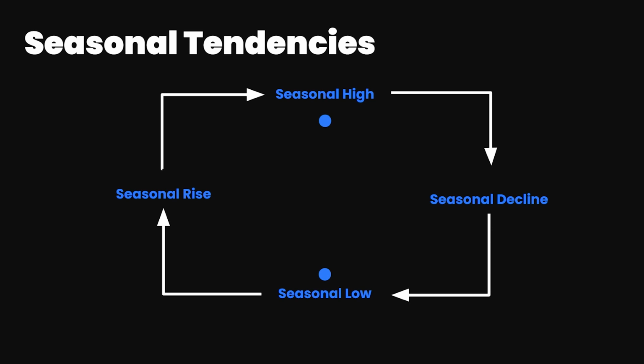You need 4 main components. Number 1, the cycle low point or the seasonal low. Number 2, the market rise or the seasonal rise. Number 3, the cycle top or the seasonal high. And number 4, the fall or the seasonal decline.